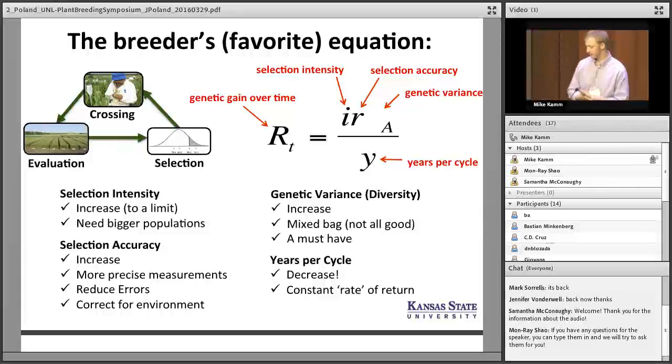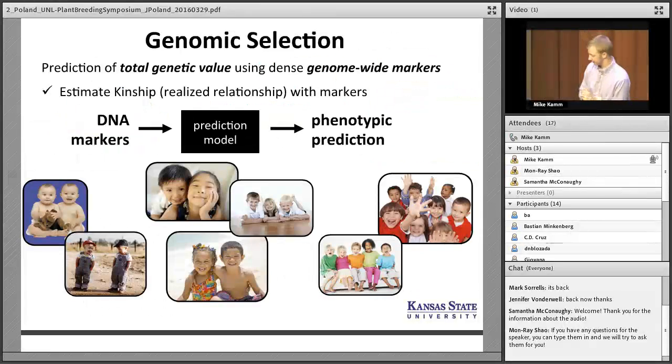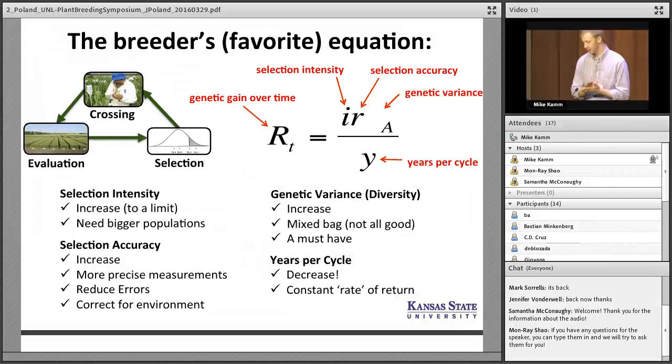With all of these, we obviously want to increase the selection intensity, but only up to a limit. If you increase it too much, you limit your genetic diversity going into the next cycle. There are also decreasing returns: if you double your selection intensity, you don't actually double your expected rate of gain. But we do need bigger populations, and that's a given.